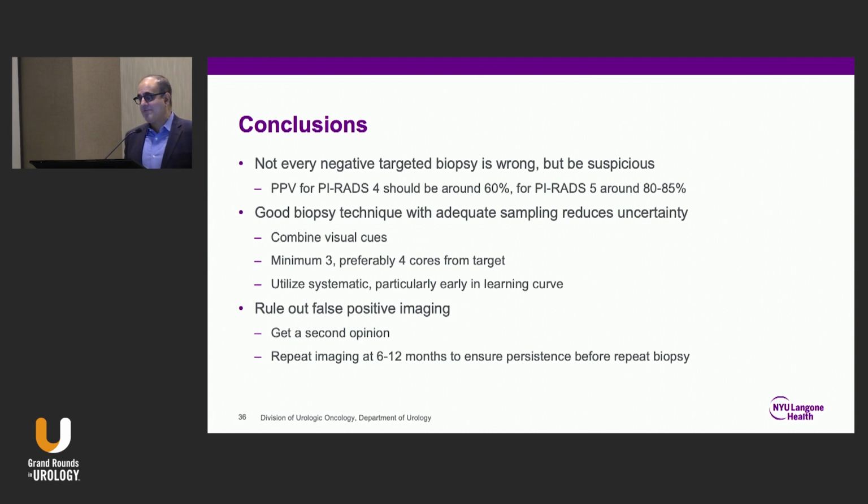In conclusion, not every negative targeted biopsy is wrong, but be suspicious. Your positive predictive value should be around 60% for PI-RADS 4. It should be around 80 to 85% for PI-RADS 5. Good biopsy technique with adequate sampling will reduce the uncertainty. Combine the visual cues from the ultrasound. Do at least 3 cores, preferably 4 from a suspicious target.